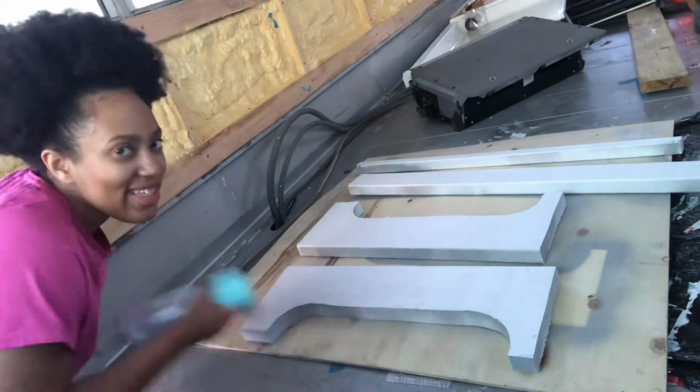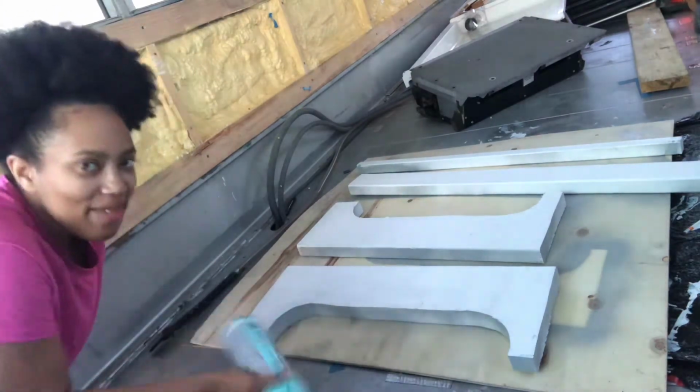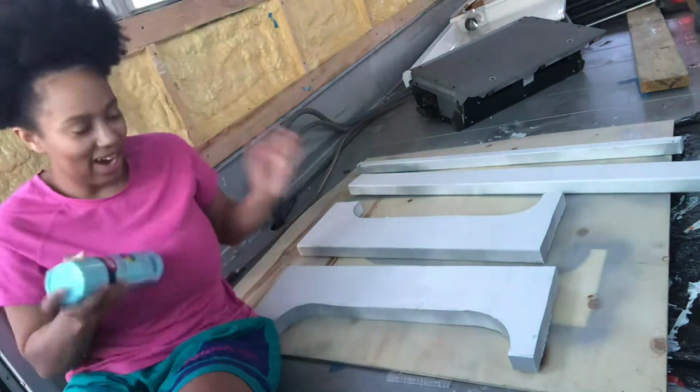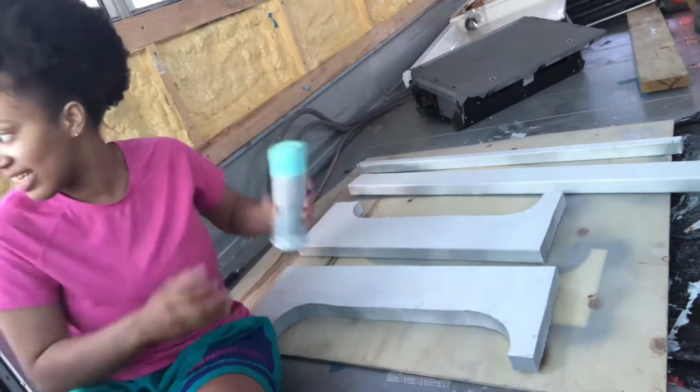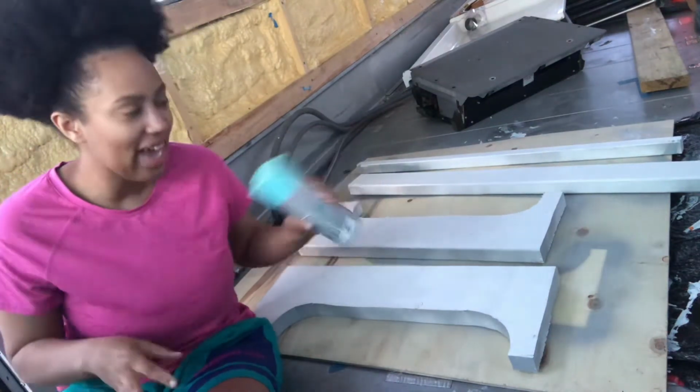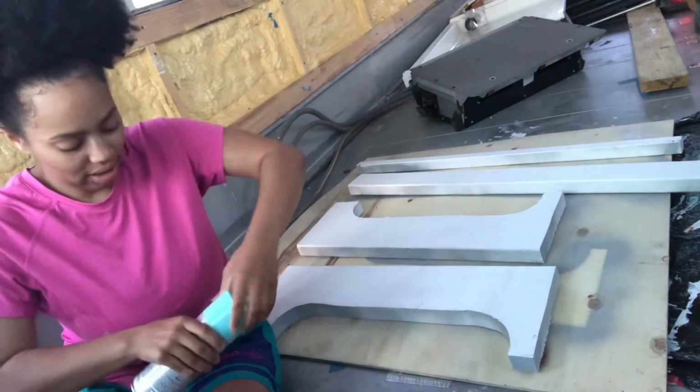I think one of the most fun parts about filming this bus conversion is trying to find good angles for y'all to see everything that's happening. If y'all could see the process of the angle of this phone, it'd be kind of funny.